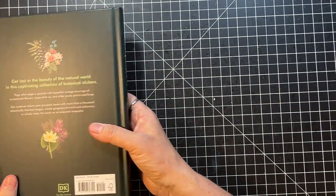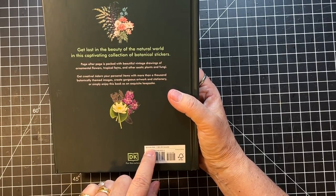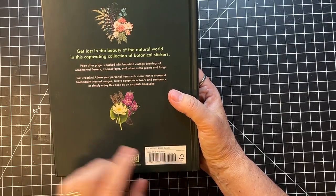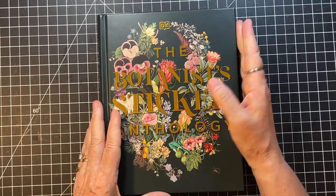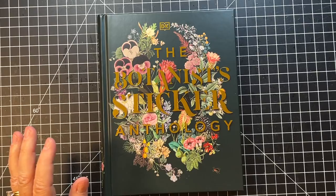I loved it. I had to do it. And I don't know what it was on Amazon. Here it says $24.99 USA and $31.99 Canada.